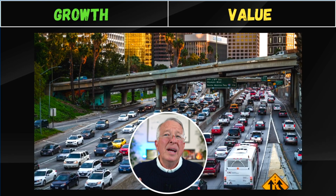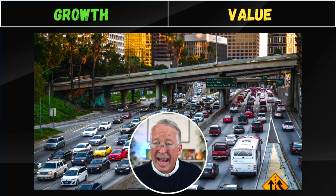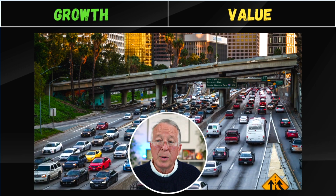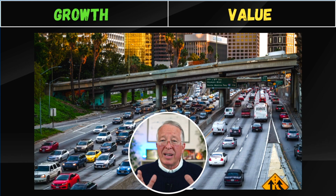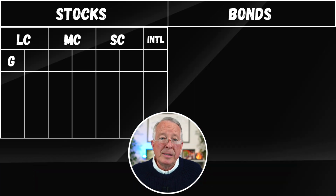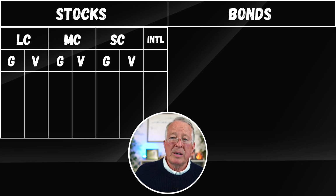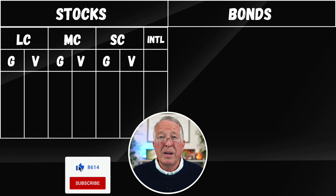Growth and value are like two lanes of traffic on the freeway. We've all been there, where you're sitting in one lane and it's not moving. The lane next to you is moving, so you get over from one lane to the other. What happens? That lane stops, the other lane you just got out of starts going. That's growth and value. They tend to not behave the same way at the same time, although over a long period of time, they both do well. So imagine you have large cap growth, large cap value, mid cap growth, mid cap value, small cap growth, small cap value, and international.